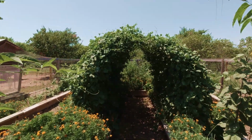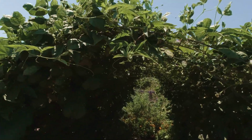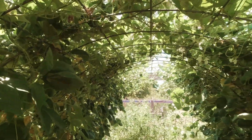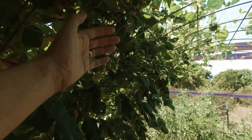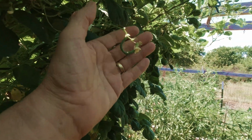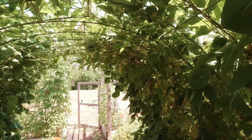So check this out. This is the pole bean tunnel, and they're clear to the top. Look at that. A little bit at the top. Oh, it's cool in here. Oh, feels great. So a lot of blooms in here. Not making beans yet. There's a little one started right there. So yeah, the idea is these beans will form in here and just hang down and you just pull them off.